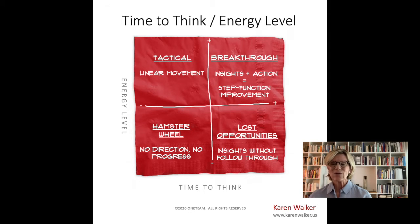So let's look at the 4 quadrants. The first is in the bottom left. It is little time to think paired with low energy. This is basically what I call the hamster wheel. You're just putting one foot in front of the other and you'll make little progress while you're here.